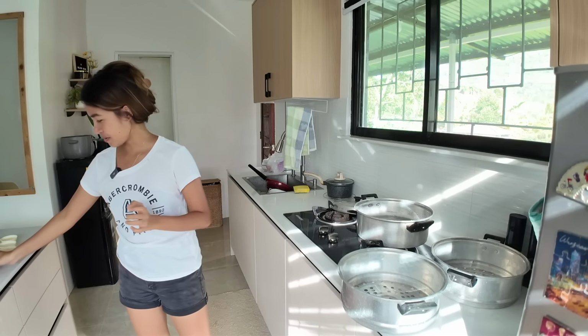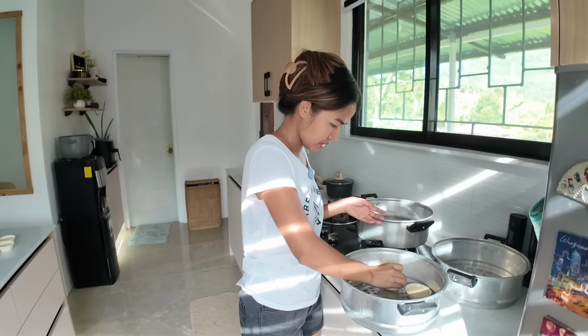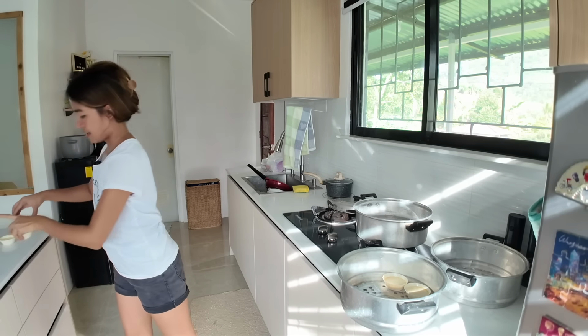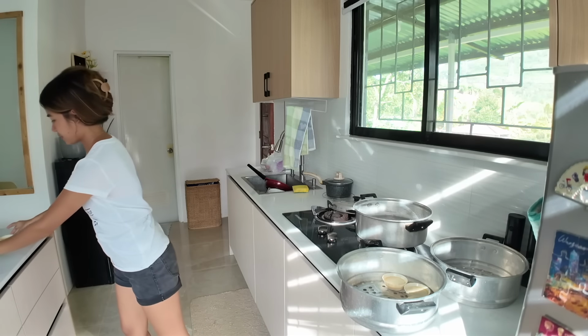Our bonding with Leia is always about food. So now for our snacks today, we are gonna be making puto cheese. These are the puto cheese that we made, guys, and we're gonna put them here in the steamer. This is mom's steamer, and ever since I borrowed this and brought it here to the house, I've always been wanting to do puto cheese, guys.